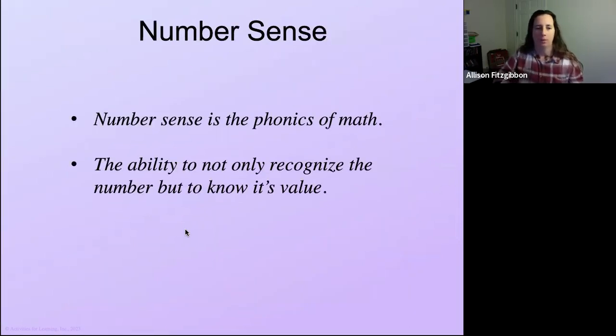I like to think of number sense as the phonics of math, okay? It's the ability to not only recognize the number, but to know its value. And we place a lot of value on counting. Counting can only take you so far. Counting is the naming of something, right? Letters are the naming of something. But if we don't know the sound that the letters make, we can't read a book.